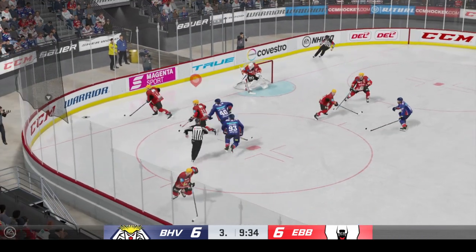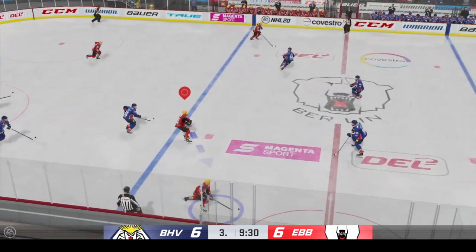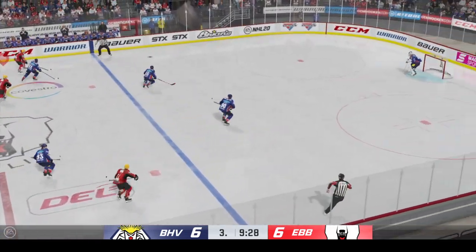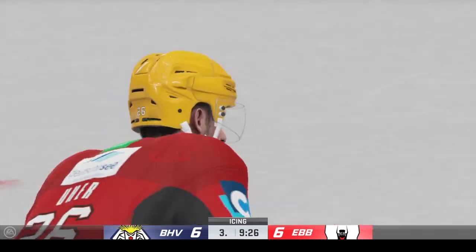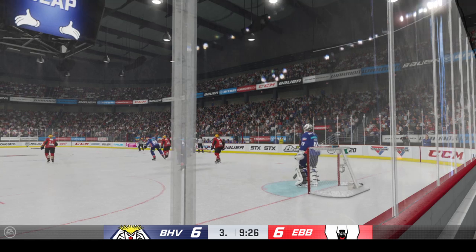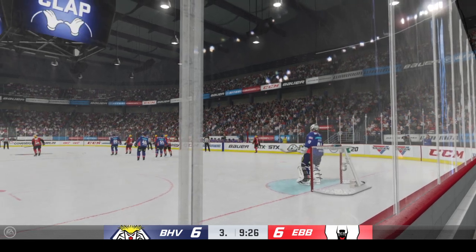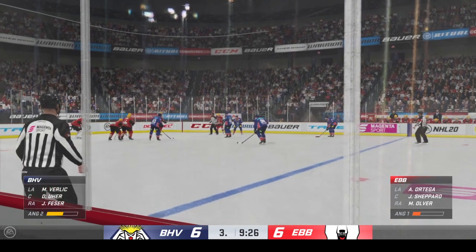Puck is dropped and we are back underway. Picks up the puck in his own end. Icing is the call here, and those winded bodies are going to be out there for an extended period now. Yeah, they can't get a change in, and so you go back and kind of meander your way back as long as you can to kill time and get a little breath.